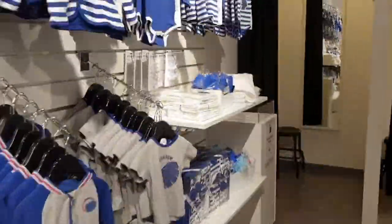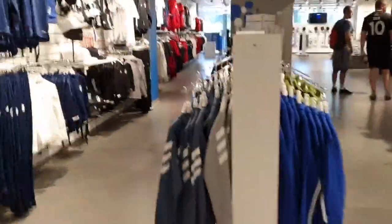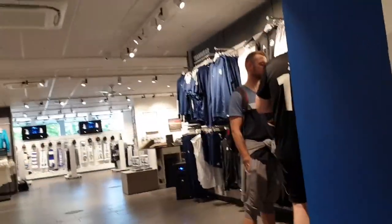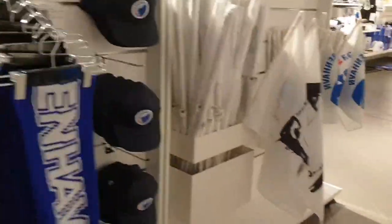This is for babies. There's a pacifier here, bottles. I've got everything that is needed here. And I've got clothes for babies as well. Scarf, there's some. This costs 100 kroner.